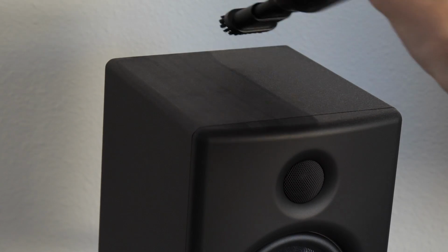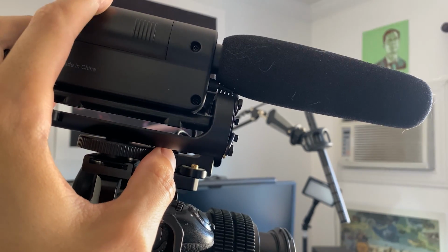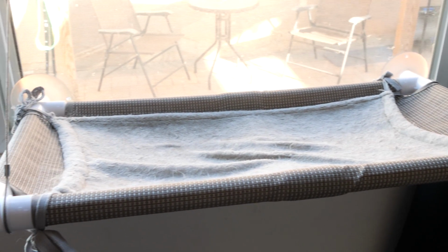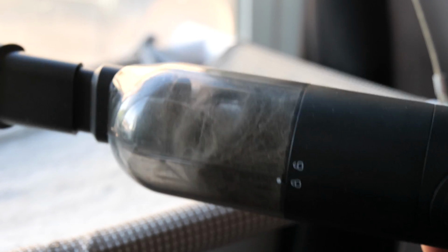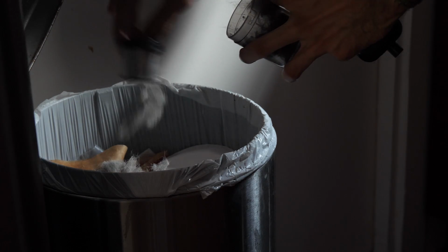Started vacuuming my speakers. I just went nuts. It really is handy and more convenient than those compressed air cans that always run out and put out weird chemicals and stuff too. The biggest area to clean up, of course, was Cat's bed. It is absolutely disgusting, and it actually did a pretty good job of catching all that fur, which is very satisfying to get out of my office.